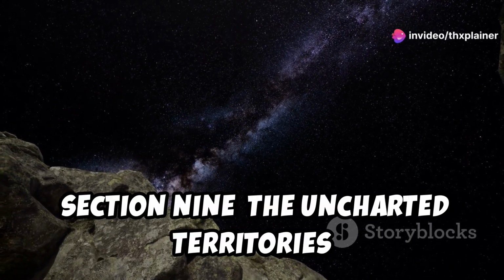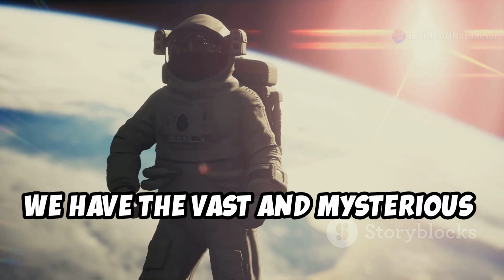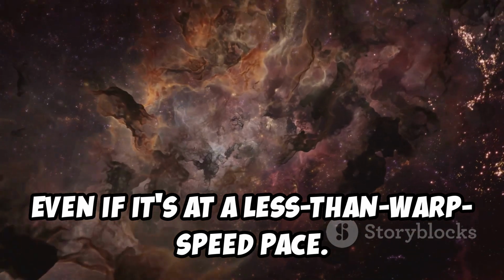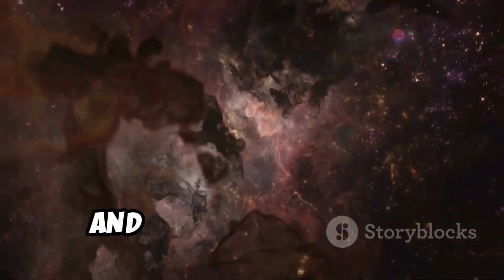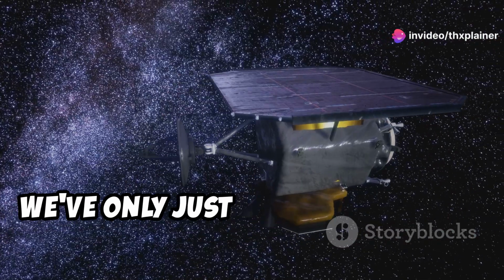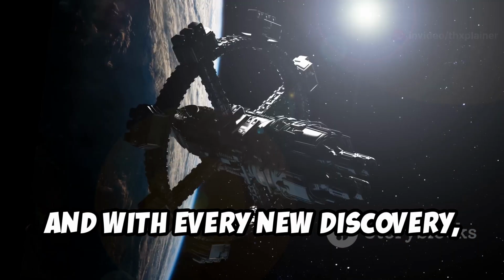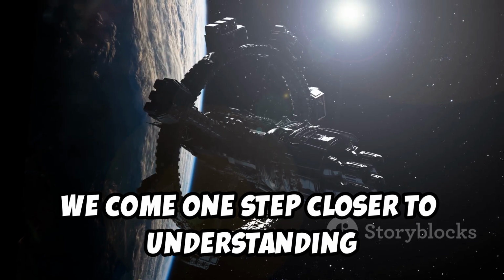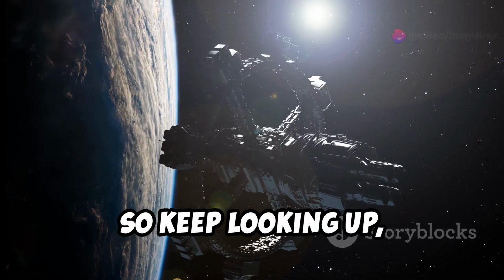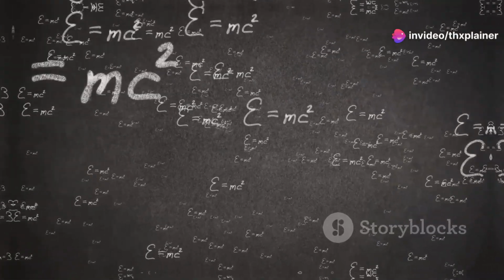Section 9. The uncharted territories of the universe. Until then, we have the vast and mysterious universe to explore, even if it's at a less than warp speed pace. There are countless stars, planets, and galaxies out there, each with its own story to tell. We've only just begun to scratch the surface of what's out there. And with every new discovery, we come one step closer to understanding our place in this grand cosmic scheme of things. So keep looking up, keep exploring, and never stop asking questions.